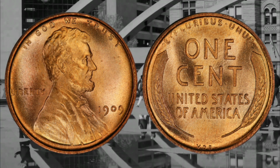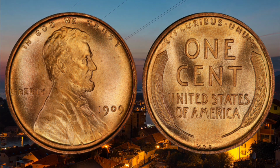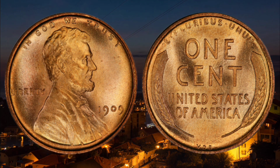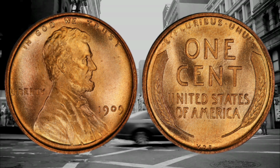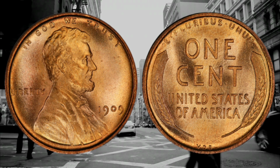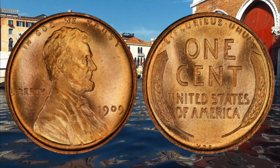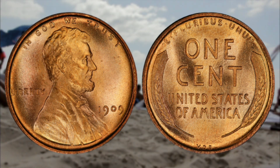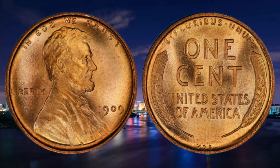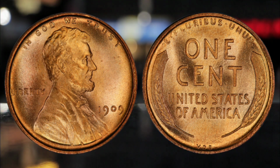There were two pieces in 1909 with VDB initials engraved. One featured an S on the reverse under the date, while the other did not have a mint mark. The coin with an S mark has a mintage of just 484,000, which is the lowest in the entire Lincoln series. The one without a mint mark, in comparison, has a mintage of nearly 28 million. In average condition, the 1909 VDB S penny is worth $940, according to USA Coin Book. Meanwhile, one 1909 piece sold for more than $2,100 in a recent eBay listing.